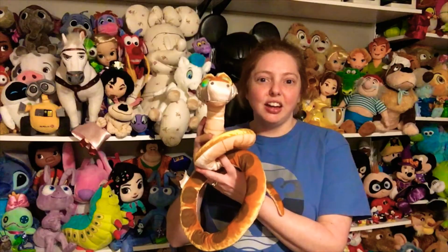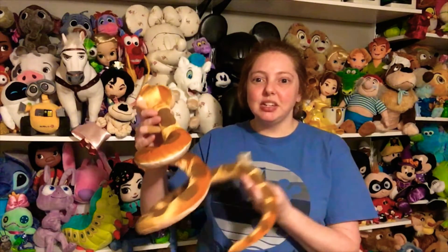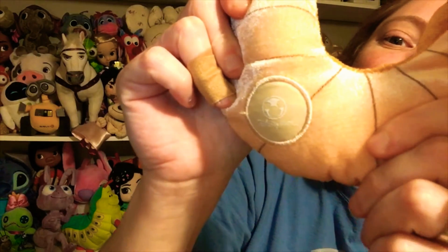I also have Kaa the snake from Jungle Book, and he is from the Disney store as well, and he's extremely long, and he coils up and sits nicely. You can kind of see it right there.